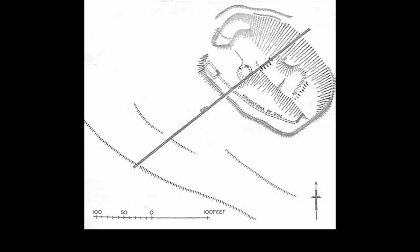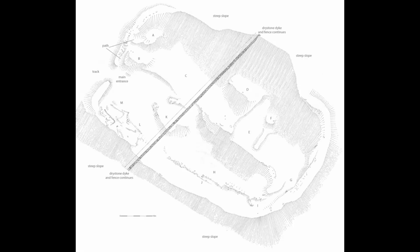Below it, there's one of numerous scooped settlements, farmsteads really. The effort gone into making these scoops in the hillside must have been incredible. It's cut through by a later dry stone dike. It was drawn up by the Commission in 1938, but we felt there was more to it, so we drew it up. 1 to 100 is the scale that we normally draw. Here it is again, there's the dike goes through the middle of it, and we've recorded several more smaller features within the scoop settlement.